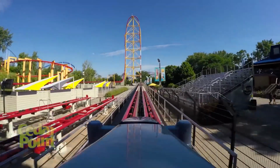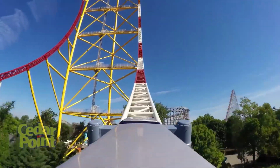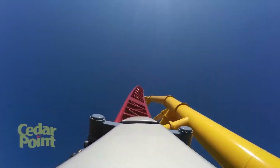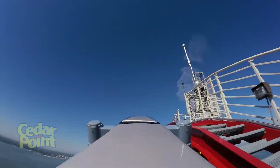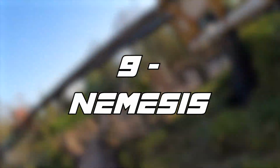This is lower on the list because of the uncertain fate, however, I desperately need to ride this ride. Everyone says it has the best launch they have ever experienced, but the closest thing I have ever come to experiencing it is Stormrunner, and I love that launch so much.